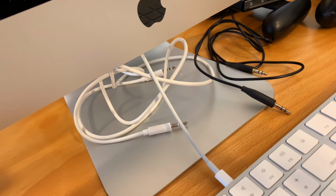And then underneath my iMac, I keep my wires to plug into my headphones so I can stream. When I first started streaming, I didn't use these cords, but then I figured out that for whatever reason, if I don't plug these cords into my iMac with my headphones connected, then the sound just doesn't sound right. So that's a lesson learned.